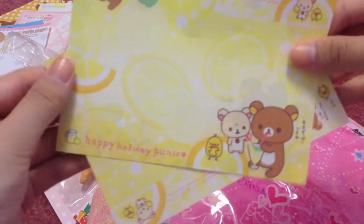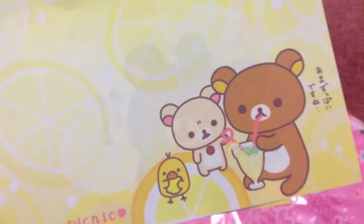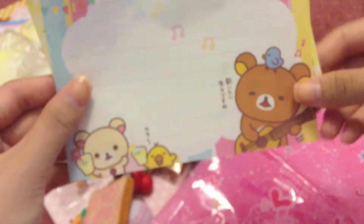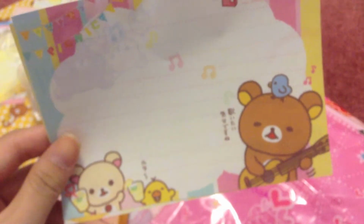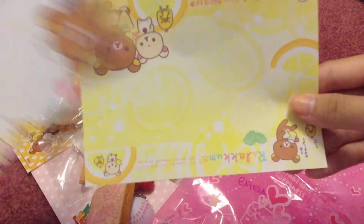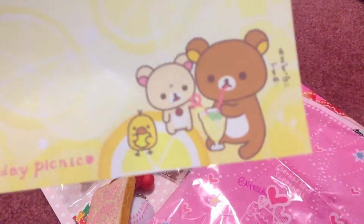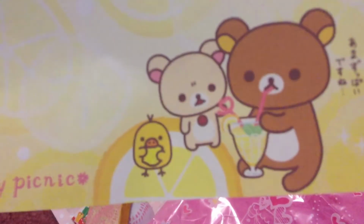And here's some more Rilakkuma meets honey. Oh my god, look at his face. Look at Korilakkuma's face. He's like, oh, my lemonade. So cute. This is so cute. Oh, this one. Oh, this is so cute. Rilakkuma's playing the guitar. I've never seen that before. And the same one again. I can't get enough of his face. I mean, her face. Look at her. She looks mad or something. That's really funny.